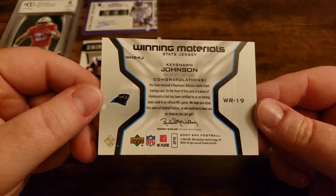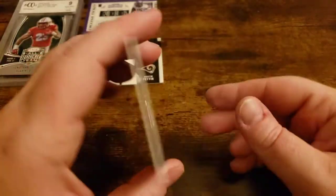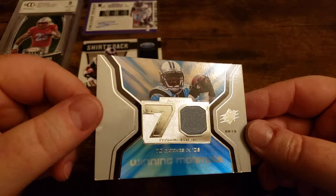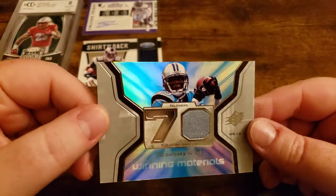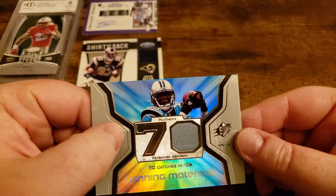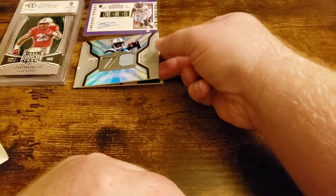Yeah, from 2007 SPX. It's cool. I'll dig it. Sucks to hear what happened to his daughter. That's a bummer. Oh, there is some damage to the card. There's some here and here. But it's floating around. But not bad.